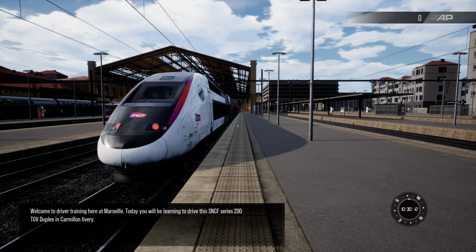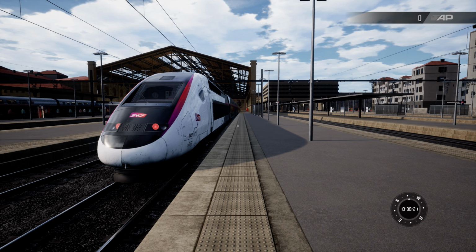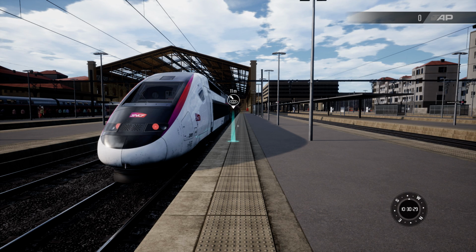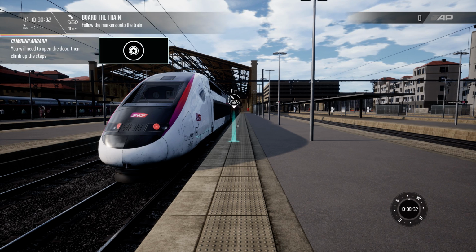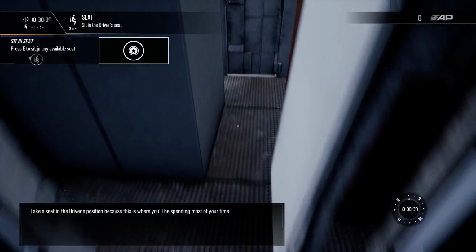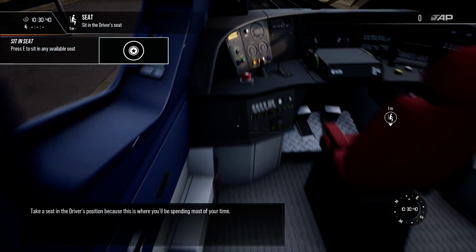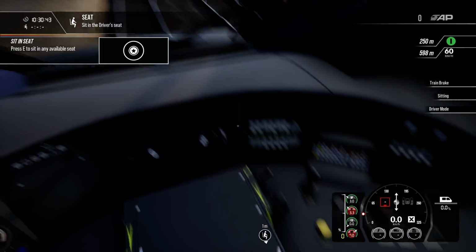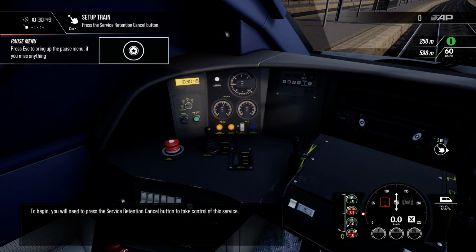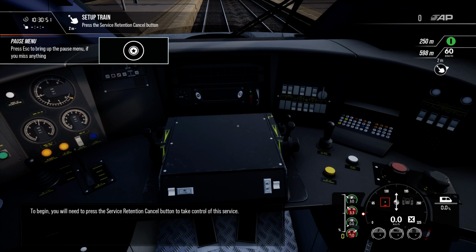Welcome to driver training here at Marseille. Today you'll be learning to drive this SNCF Series 200 TGV Duplex in Camion livery. This brief introduction will cover critical driving controls and passenger operations, so climb aboard to get started. Take a seat in the driver's position, because this is where you'll be spending most of your time. To begin, you will need to press the service retention cancel button to take control of this service.